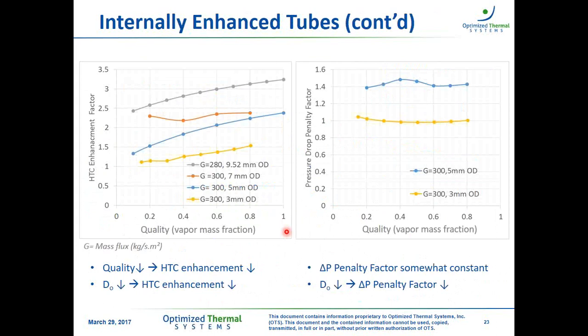If we look at tube enhancements, on this plot we have heat transfer enhancement factor on the y-axis. On the x-axis we have quality, or vapor mass fraction, and each of these plots indicates the tube diameter, say 3 all the way to 9.5, and the mass fluxes, which are all the same, I think, except for this one. And similarly, we have the pressure drop penalty factor, indicated here on the y-axis of the second plot, also against the quality for different tube diameters, in this case for the same mass fluxes.